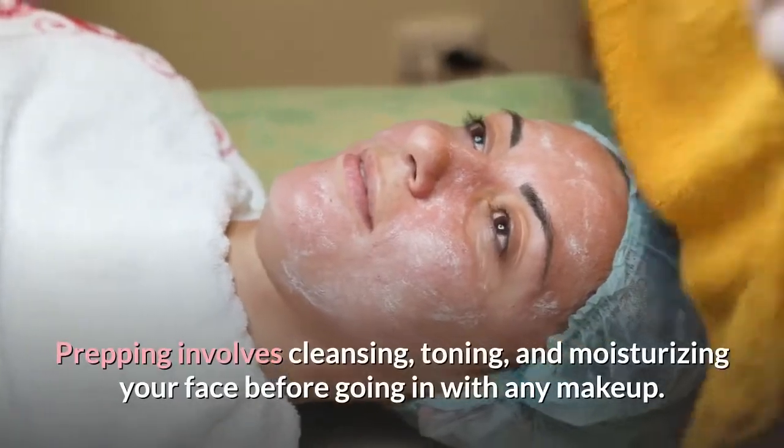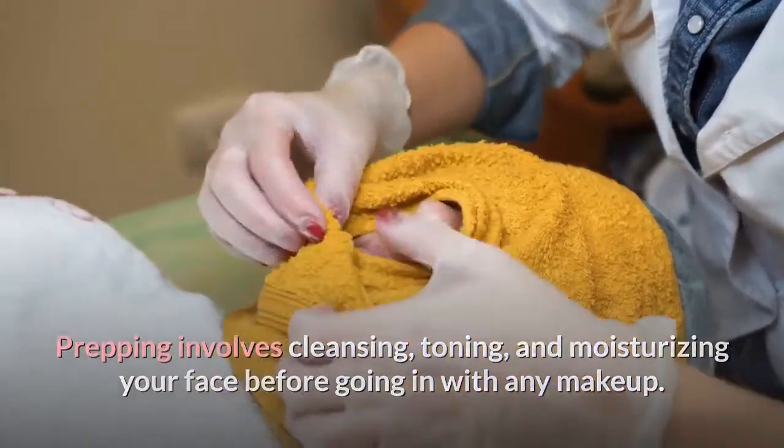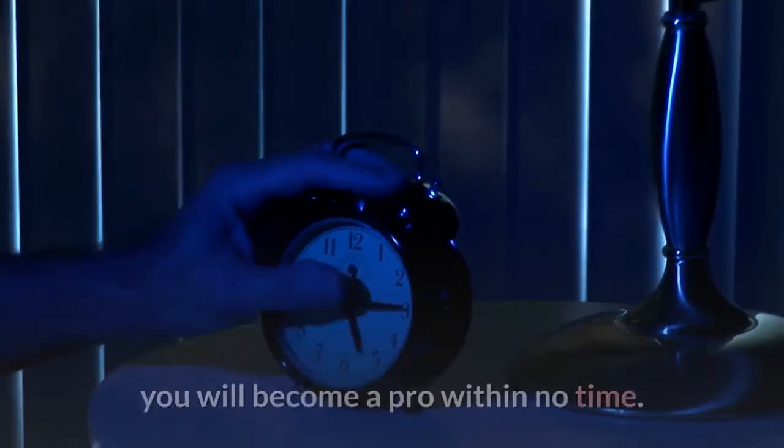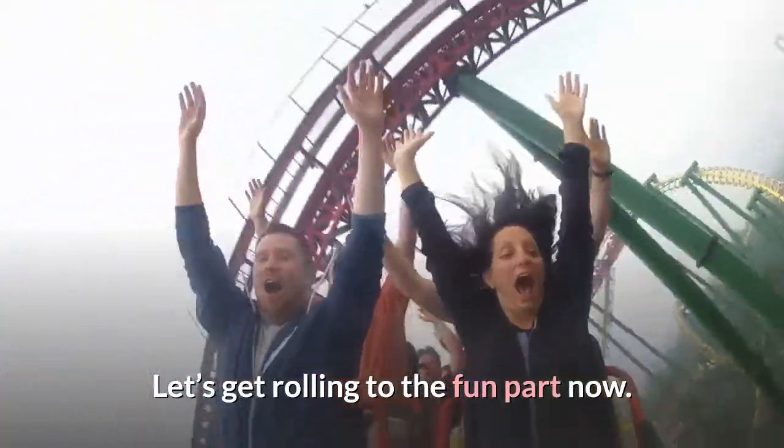Prepping involves cleansing, toning, and moisturizing your face before going in with any makeup. The steps below are infallible, and if you even have 5 minutes to spare, you will become a pro in no time. Let's get rolling to the fun part now.